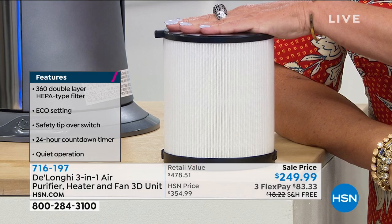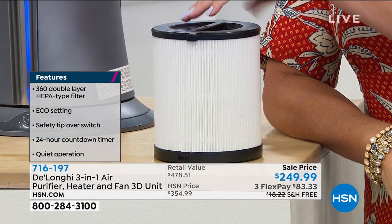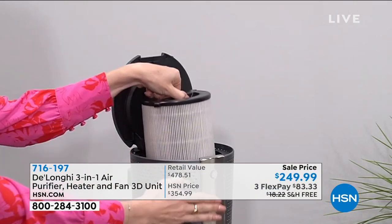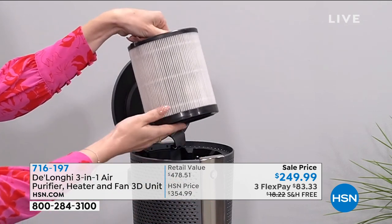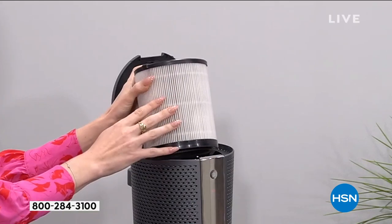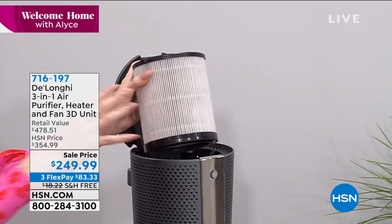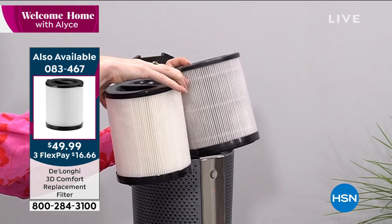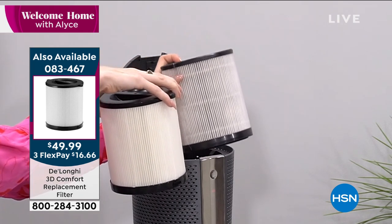So I want to talk about that filter, because you talked about how there's some extra that you can buy. Now, you're going to change this filter about every 6 months, but you don't have to worry about that, because there's actually an indicator light that's going to pop up on the front of the unit to let you know when it's time to change it. Now, we've had this filter going for about a month, and you can see the difference between that and the new filter. So it's visually evident that this is working.